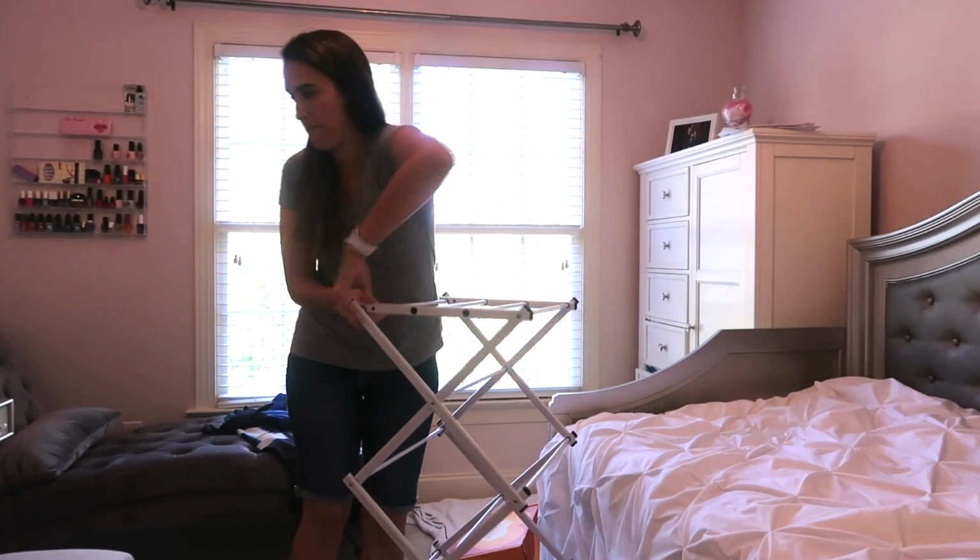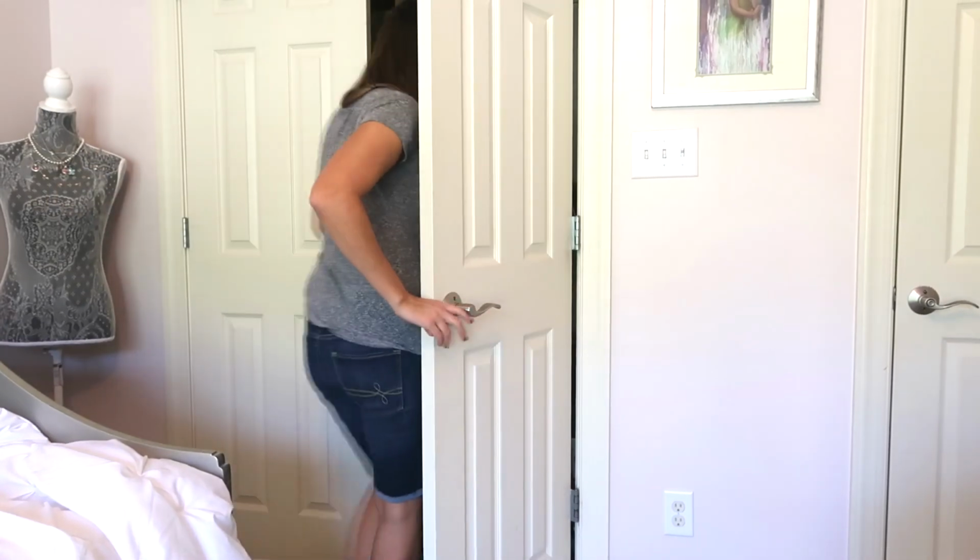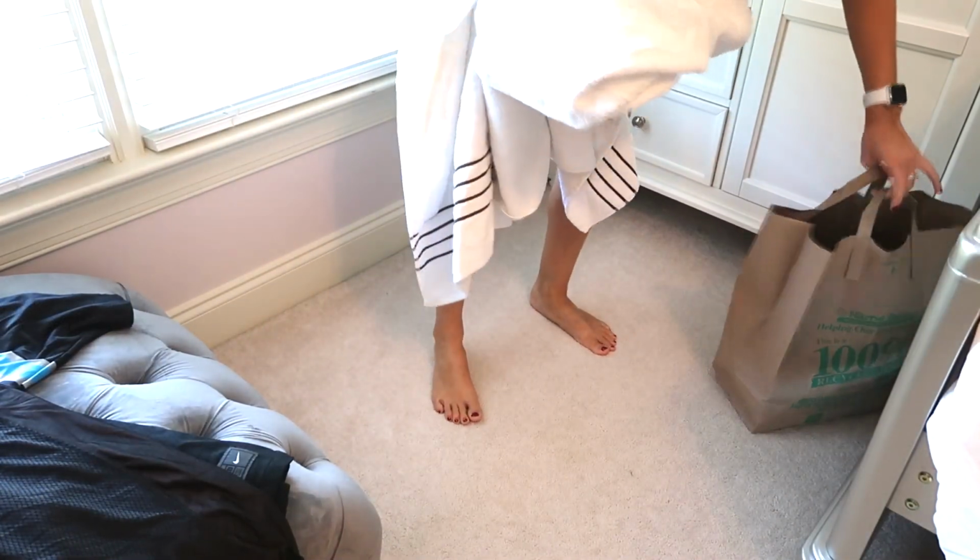This drying rack is pretty awesome. It's foldable, so you can see me folding it back down. It is a little bit of a struggle, but it is very easy to just store in a closet, get it out when you need.